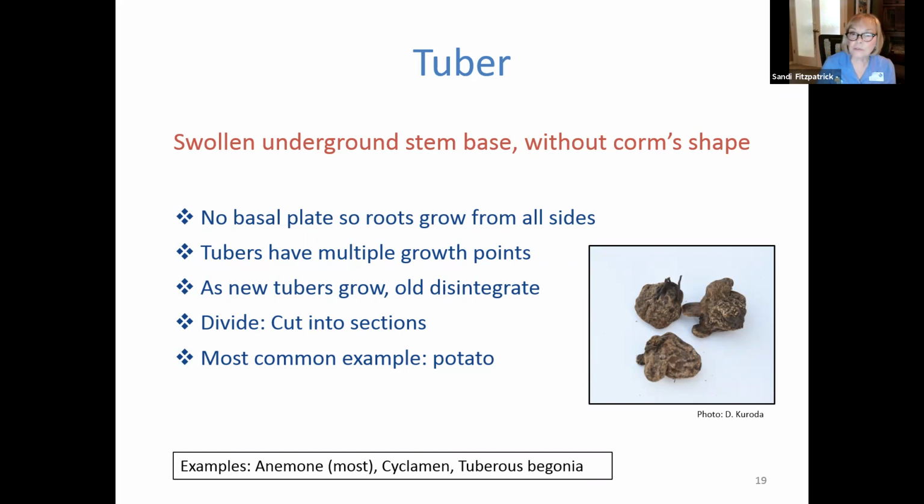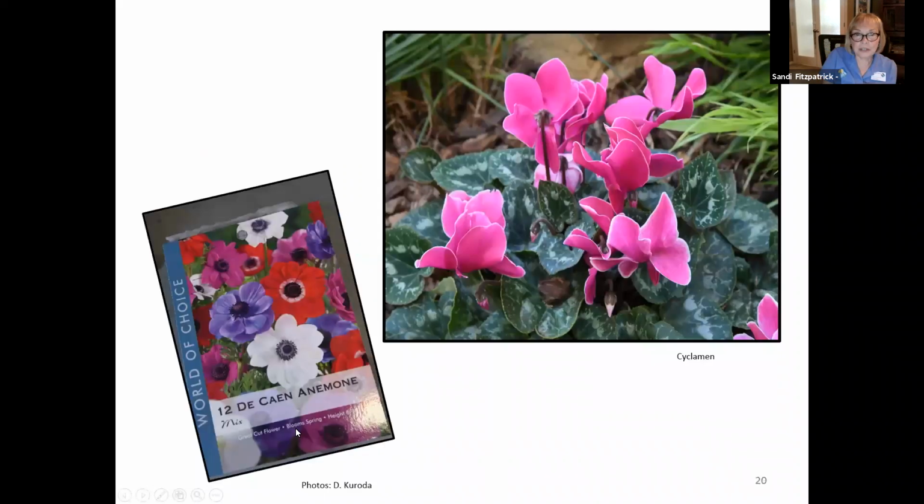So the roots grow from all sides. They have multiple growth points. And as a new tuber grows, the old one disintegrates. But you can divide it into sections. And a common example of a tuber is the old-fashioned white potato. It's a tuber. For plants, we look at anemones, we look at cyclamen, or we look at tuberous begonias. And here's some pictures. Now, as you can tell, I didn't have a picture of anemone in my yard. So I cheated and gave you the cover of a bulb packet for you to look at.